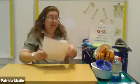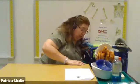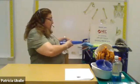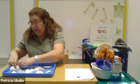Now, my last activity is comparing shells. When you go to the beach, you find all different sizes of shells. And we happen to have different sizes of shells here at Early Scholars Academy. So I'm going to take some of these down. And what I did is I compared them to their size. So we have small, medium, and large.